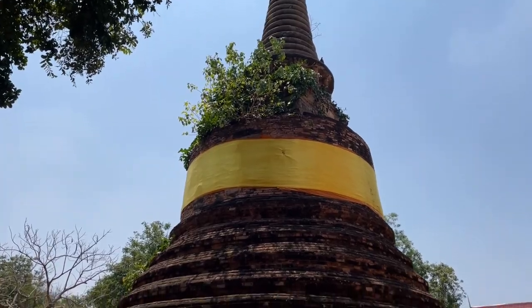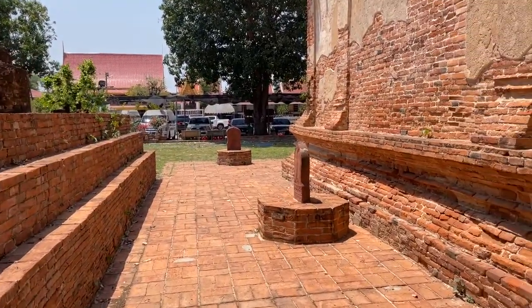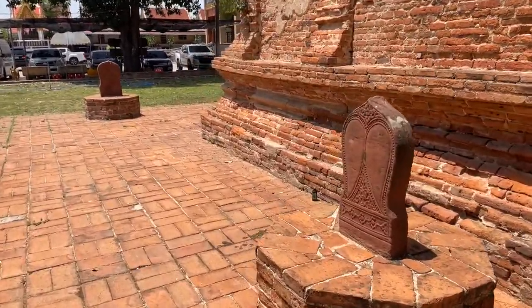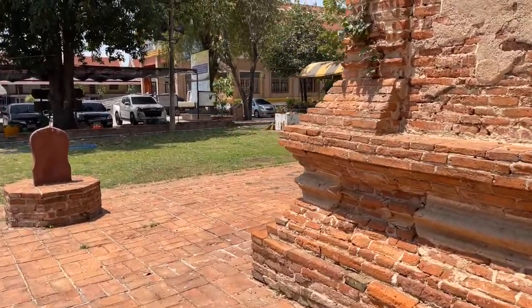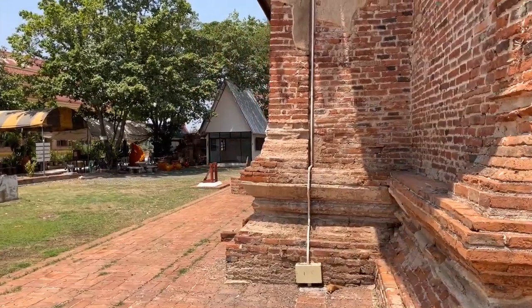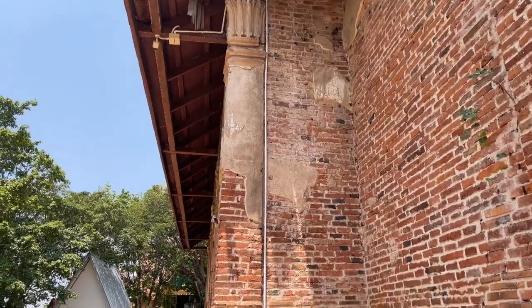There's no information available here at this temple. There's a few like placards, but they've all weathered, so you can't read any of it. And then you got the marker stones. This building is quite cool. I really like this building. Wish they would do that with more of these temples, where they would come back in and rebuild some of them and put some modern roofs on it.